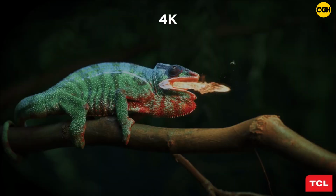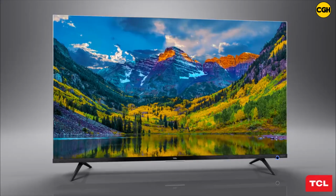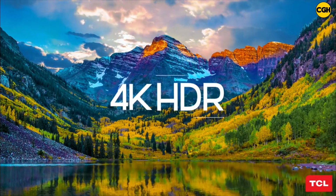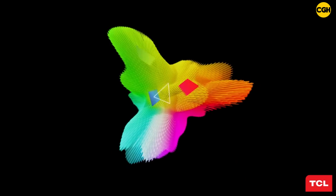Don't buy it if you're a stickler for perfect colors and high brightness. The 5 Series isn't dull by any means, but with around only 450 nits of peak brightness, it doesn't touch the 1000 nits of peak brightness needed for the best HDR performance.